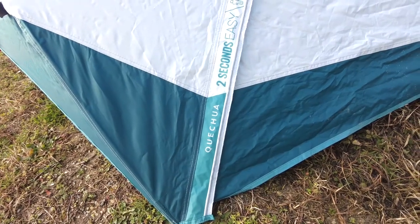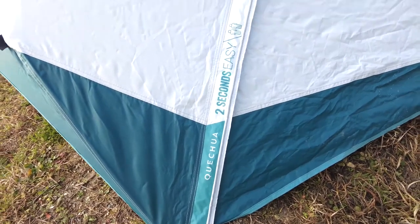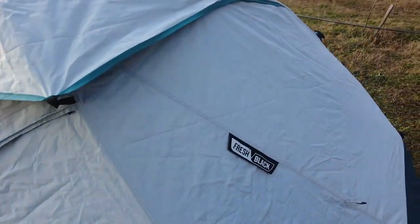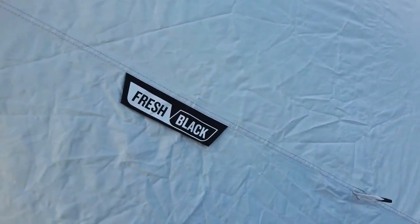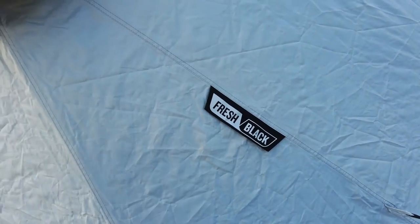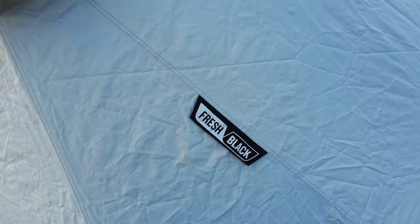So today I'm out in the Quechua, is that how you pronounce it? Quechua 2 Seconds Easy tent by Decathlon. It is their Fresh and Black series. So it has got a blackout inside so the sun doesn't come in, and yet there's enough ventilation so you don't get too much condensation inside.